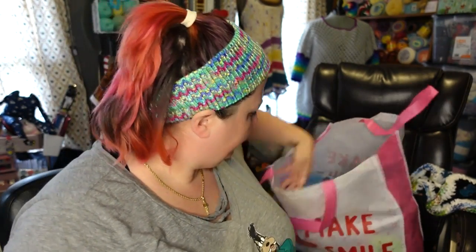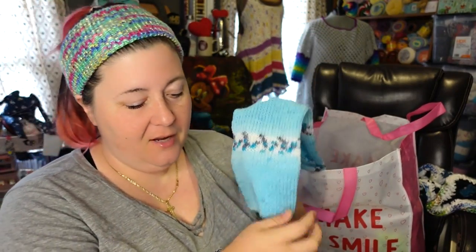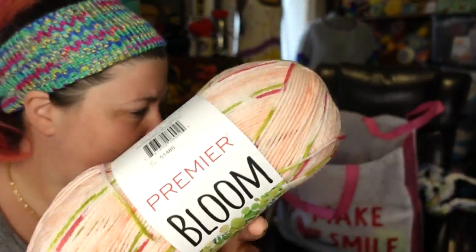And then because I made the bloom scarf that everyone seemed to just love, I have bloom. Hang on. It's on my shelf right here. We have the bloom yarn, which is the self-patterning and creates the flowers.